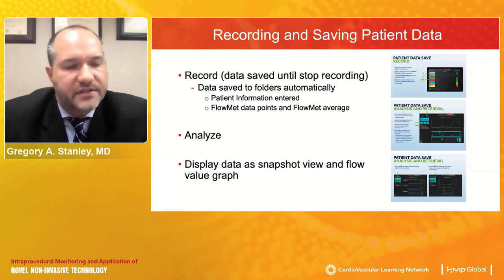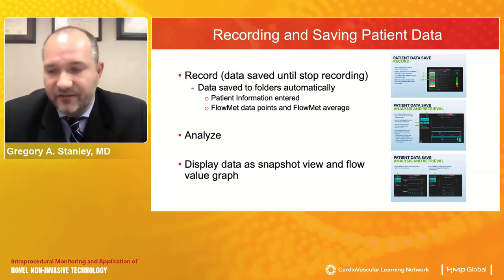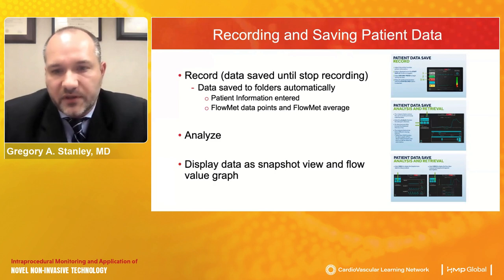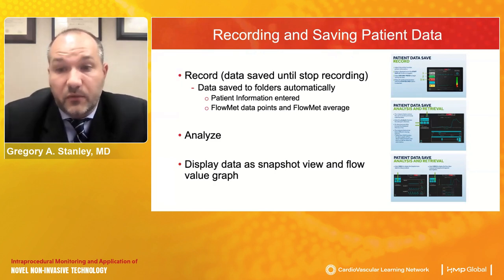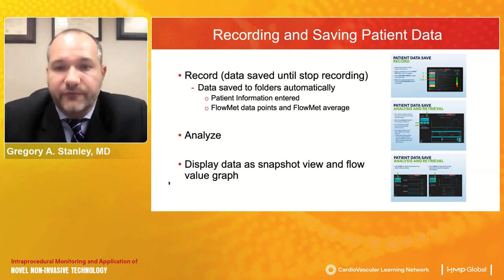In addition, all of this data can be recorded throughout the procedure. If you'd like to record it from the very beginning to the very end, it will capture all of that data, and it's saved on the device that can be downloaded or presented later for analysis. There is a built-in analyze function within the device that allows you to plot the data throughout the procedure, both in terms of the waveform changes and the flow value numbers, and can be plotted nicely. There are perhaps practical applications to upload this information and data to a medical record system.